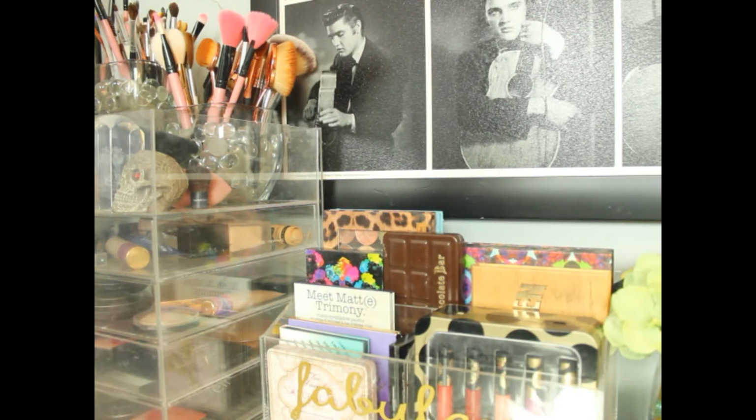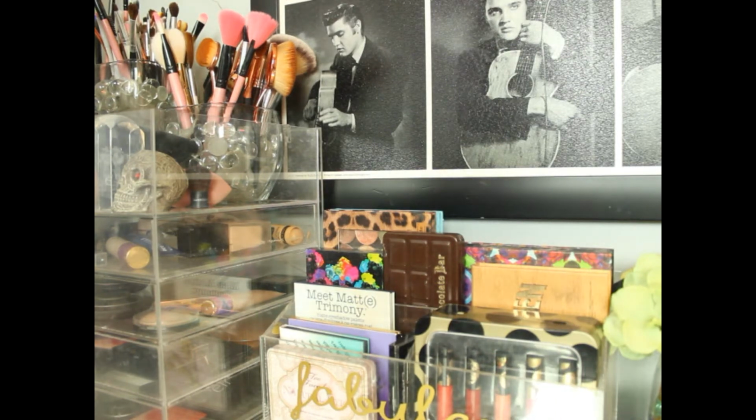So we are doing another declutter. I know I just did my nail polish, but I'm trying to just declutter things before the new year. I've already went through my clothes and shoes here recently and got rid of a lot of things that I just wasn't wearing. And then I went through my nail polish, you saw that. So now I'm going to start on my collection.